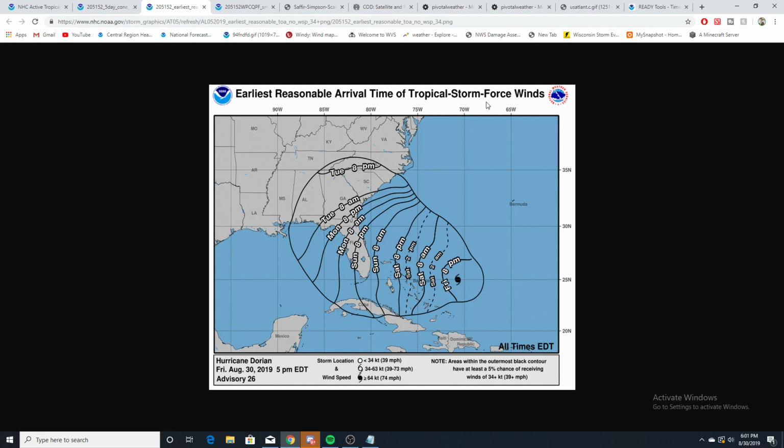So this is the current time frame right now. This is earliest reasonable time. So likely this will not be the time. It's just the earliest that is basically feasibly possible. So we're looking at Sunday, 8 p.m. Personally, I don't think this thing's going to be there by then. I think it'll be more like Monday at least. But anyway, that's the time, and you can see it goes up as far as South Carolina Tuesday 8 p.m., which I don't know. We'll just see how it plays out.